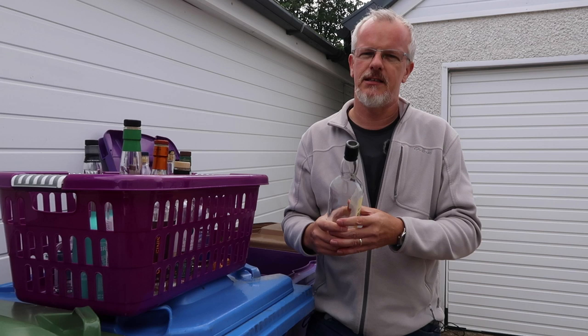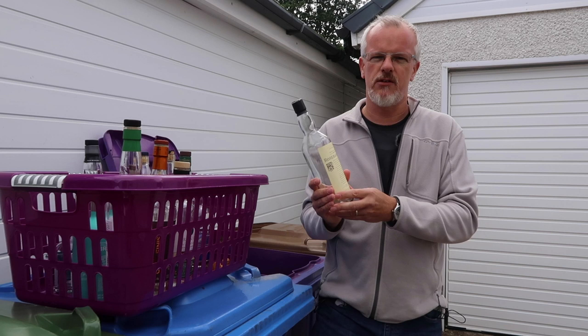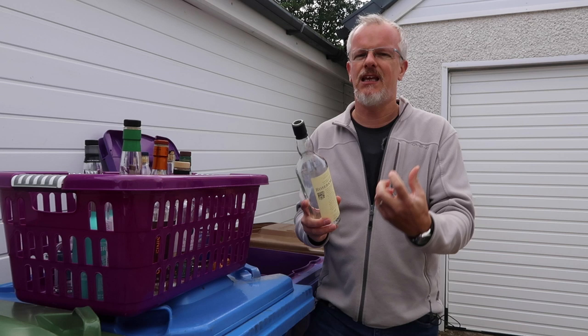Very, very generous, especially considering that Rosebank now is a closed distillery, it's currently closed, and a bottle of this Flora and Fauna Rosebank 12 years old is between £300 and £400 at auction. So it's become really quite expensive to get a hold of. But the exciting news is that Ian McLeod now own Rosebank and they're reviving it.